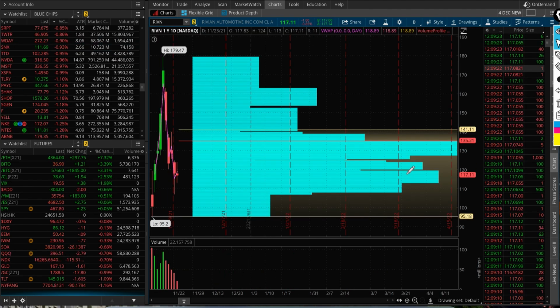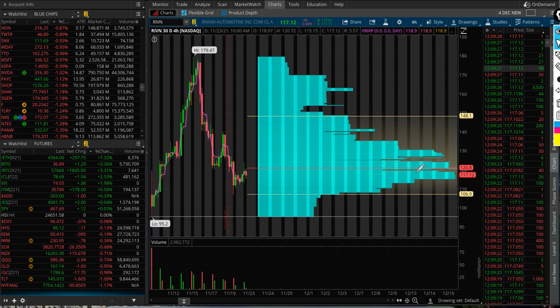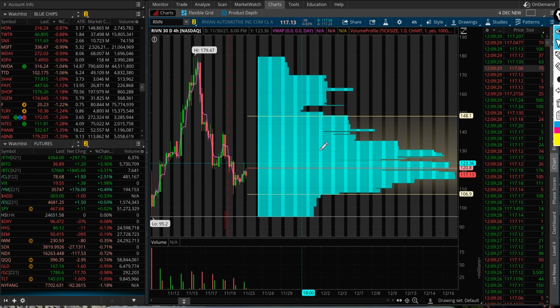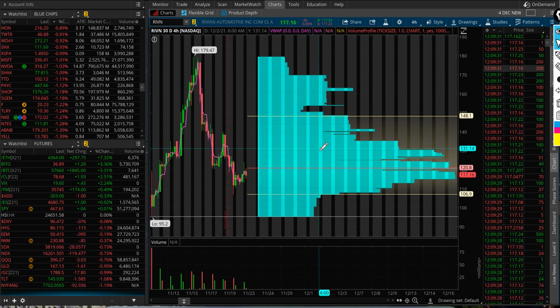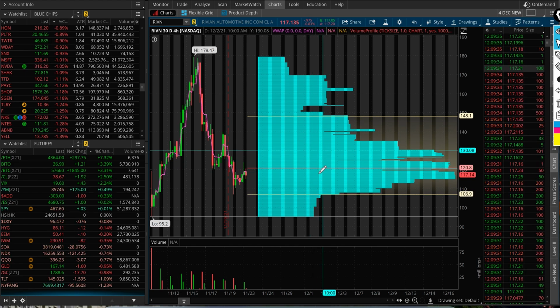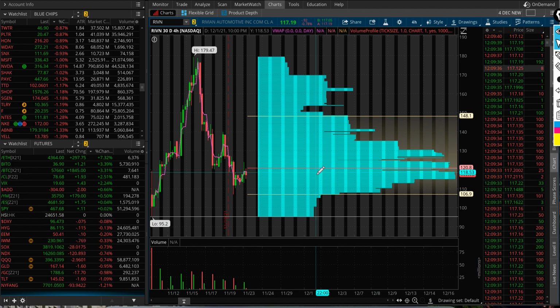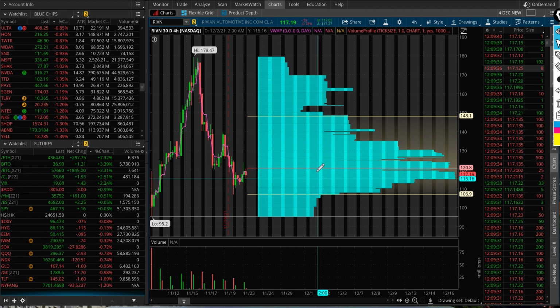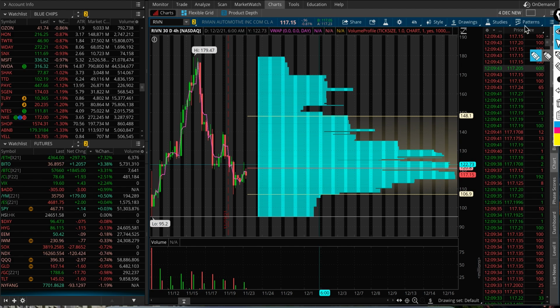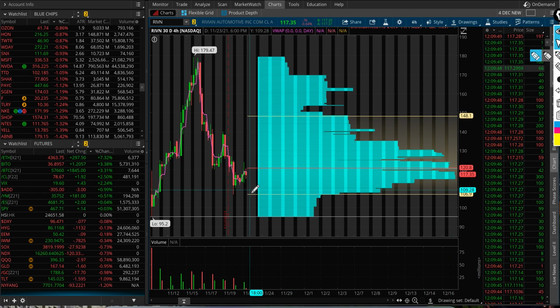I'm not sure how it's going to look here. Maybe we should take a look at it on a 4-hour chart. So yes, on a volume bar, you can see most of the volume traded from 100 to 130. And the most at the moment looks like from 115 to 120. That's where the most volume is. So the moment it starts losing these levels, be careful.